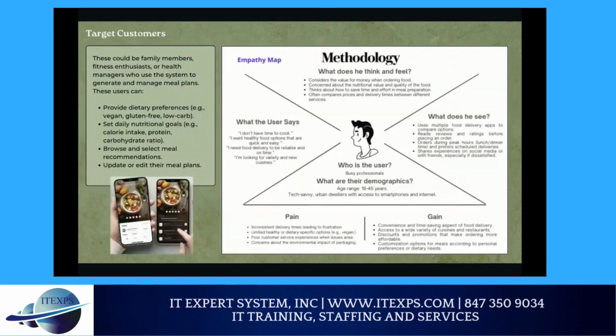So focus on our target customers. You might ask, who actually needs this service? As we did in this empathy map with our target user, we had user interviews with busy professionals, aged around 18 to 45. They usually work in tech companies, live in the suburbs, and do a lot of work from home. Their pain point is they always have no time to cook for themselves.